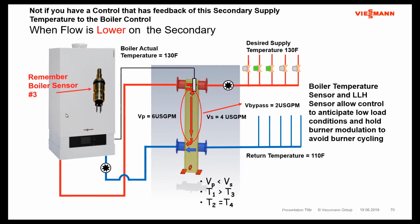Now remember, Viessmann's boiler and the Vitocrossal boilers, the boiler sensor, now coupled with the low loss header sensor, can pick up what these two temperatures are. And if the boiler sees this, it's going to keep that burner in low fire, trying to keep the burner running as long as possible. And of course, adjusting the set point here, knowing that it doesn't need to fire any higher because the low loss header supply temperature set point is already being achieved with that lower load.